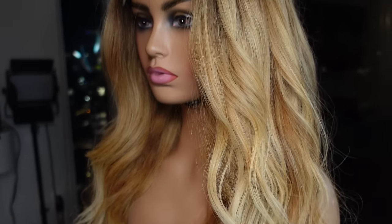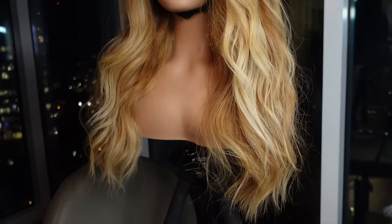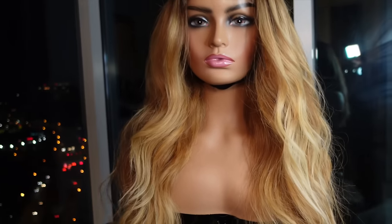The color, baby, the color is giving everything that it needs to give. The blend, everything. I am thebomb.com, okay? I had to give myself a little tootly-toot-toot. You know what I'm saying? Real quick. But yes, I literally just threw this wig on the mannequin. And just look how good she looks. Oh, I am just the bomb.